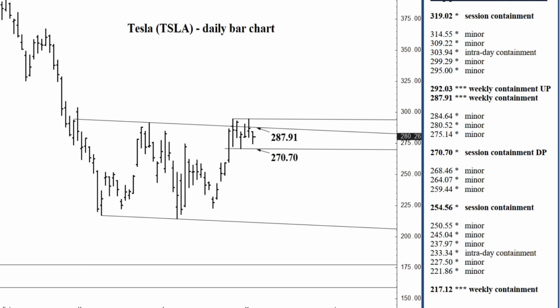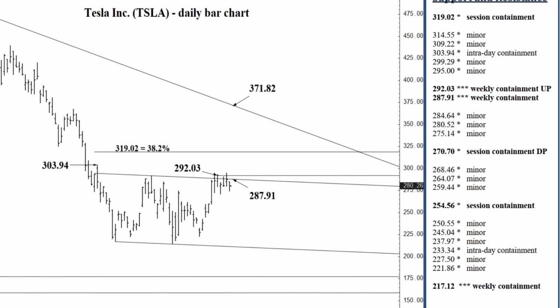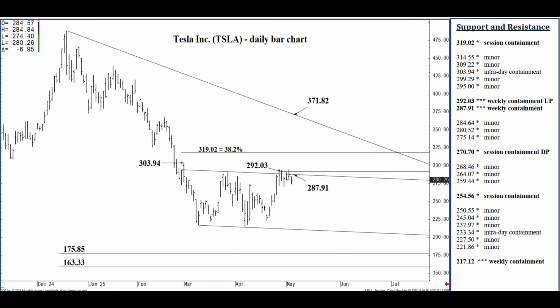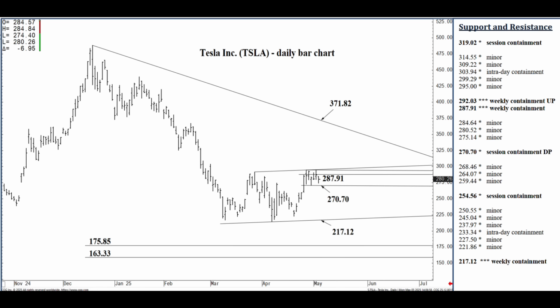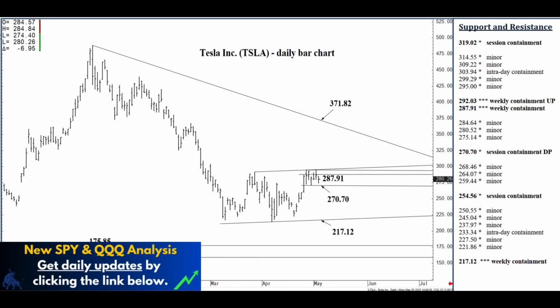I don't see a protracted sell-off into later May unless we close below 270.70. Right now, the market is marking time, but still nonetheless below key overhead resistance in the upper 280s, 287.91. So once again, closing below 270.70, I see no good reason to be long Tesla as we move through the rest of May. I don't see a compelling reason to be long Tesla anyway, holding below 287.91. But in terms of don't get caught long with a settlement below 270.70, that would be my recommendation. You want to be short, actually, into the upper 210s, 217.12. A classic channel bottom, well suited to contain weekly, possibly monthly lows.